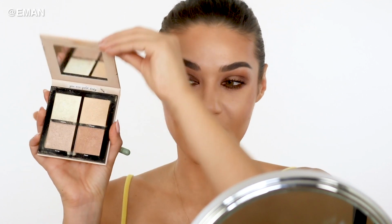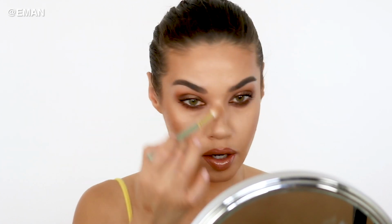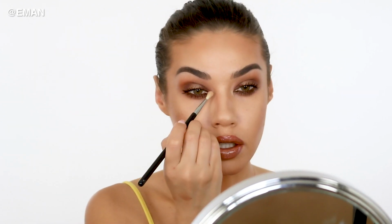So I am using the Catrice x Eman highlighter palette, and I'm gonna be going for more of the golden shade. This is called Victoria. I'm gonna kind of go over where that highlight is already, just to bring it out even more. Add a little bit in all the key areas that I love a little glow. And I'm gonna add just a tiny bit, just in here, but not too much, just like that. I really don't want to mess with this. I think this looks perfect as is.